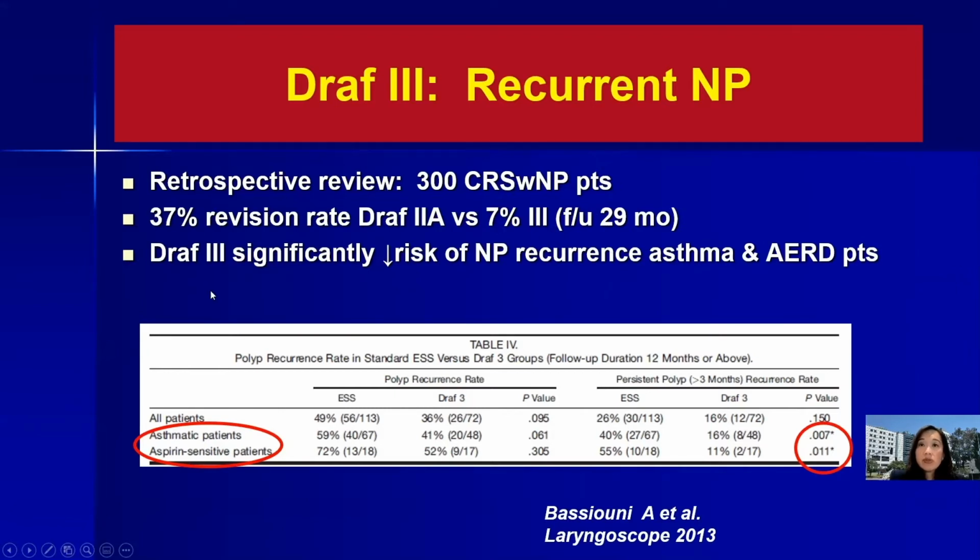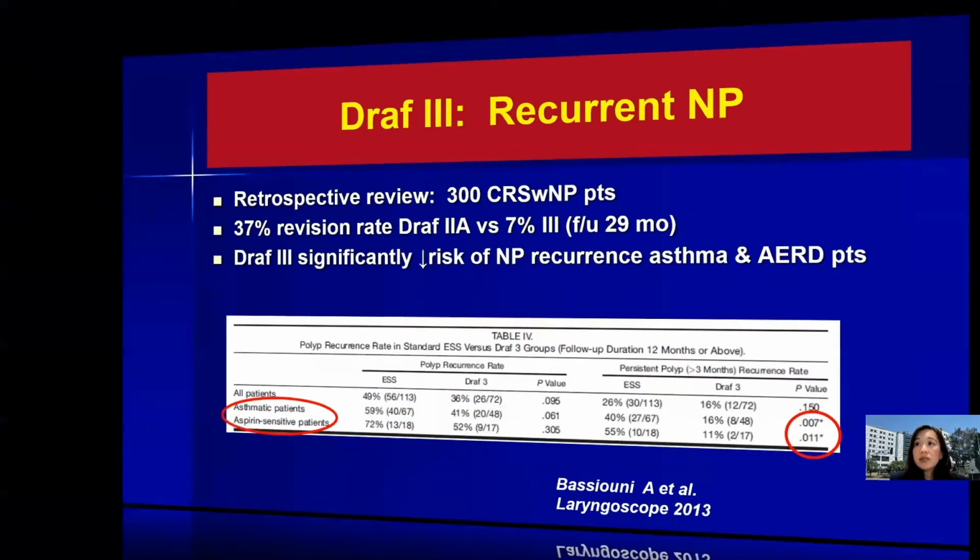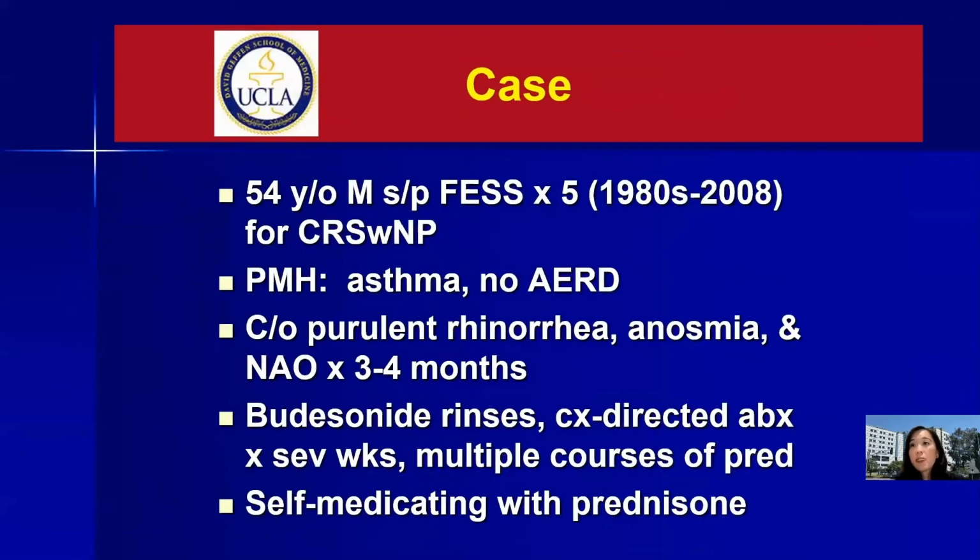And so their conclusion was that the Draf 3 significantly reduced the risk of nasal polyp recurrence in patients with asthma and aspirin sensitivity. And the rationale was that by making a larger hole essentially, and a bigger frontal sinus drainage pathway, it helped to optimize the distribution of the topical therapies. And recently, I've been using the Draf 3 for a lot of these refractory nasal polyp patients.